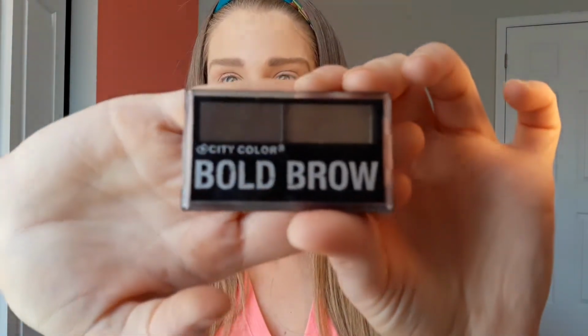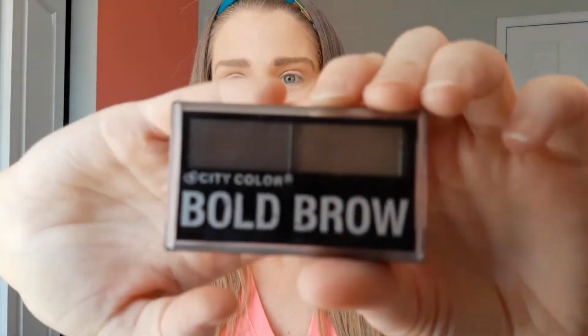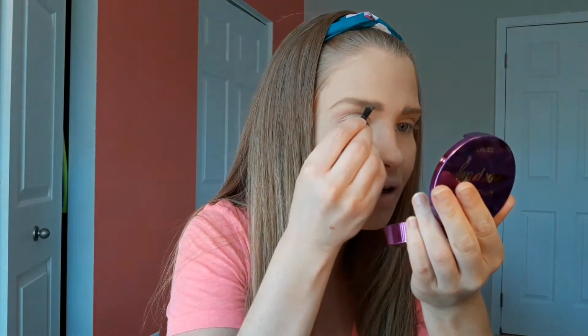And I just go with the natural shape of my brow. I follow the line of hair growth as much as I can to make it not look so penciled in. So the next thing I'm going to go in with is something that I randomly found that I think I got in an Ipsy a long time ago and never used, but this is the City Color Bold Brow little duo here, and I use the blonde shade obviously, but it's just a powder. It did come with this little angled applicator, which is actually perfectly fine for me to use. So I just go in with this and add a touch more color than the pencil gives me.